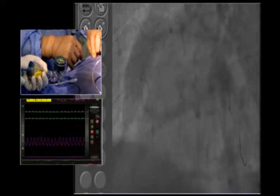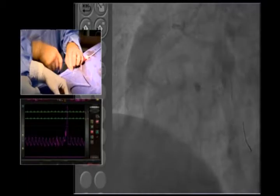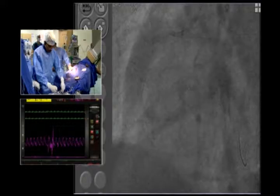Okay, starting from 14. So this is the culprit vessel in the ACS, is that correct? Yes, culprit. That's why there was a little bit of a slow flow after the stent implantation. Yes, you can see a lot of attenuated plaque. Okay, 16. 14. Okay, come down.